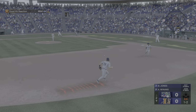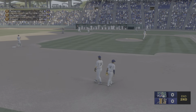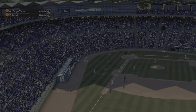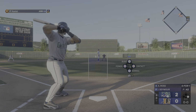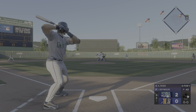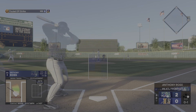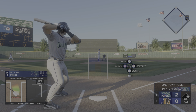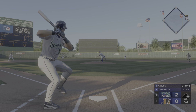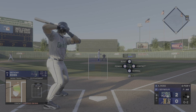Bouncer out to short. Ross. Zips it across. Out with room to spare and nobody out and a runner at first. Swing and a pop-up foul out of play off to the right side. That'll find the stands. Strike two. Nobody out with a pair of runs scoring in the frame.